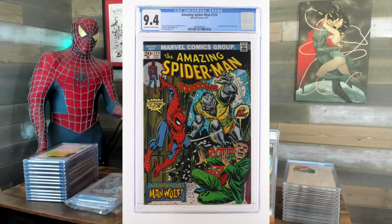This is way, way back in the day. This is probably 2012 or something. I got a whole bunch of these, all different grade ranges. This one was just the best one. I thought it'd be 8.0 and got a 9.4. Massive, massive jump. Puts it at 13.79. I think one of the reasons why is it has a slight bit of cover tanning, and I thought they would downgrade for that. But I guess they didn't. But who am I to argue?